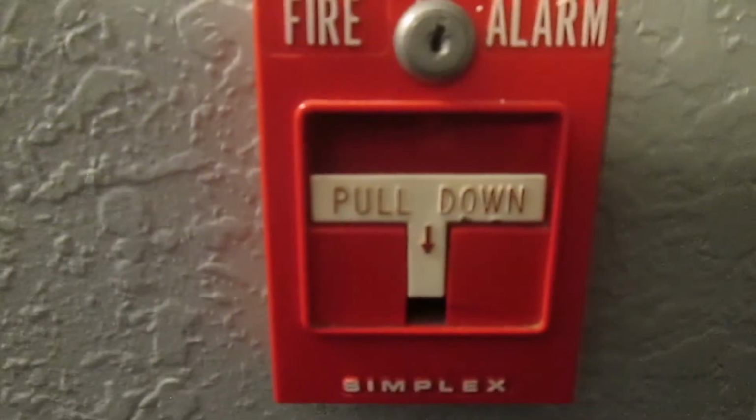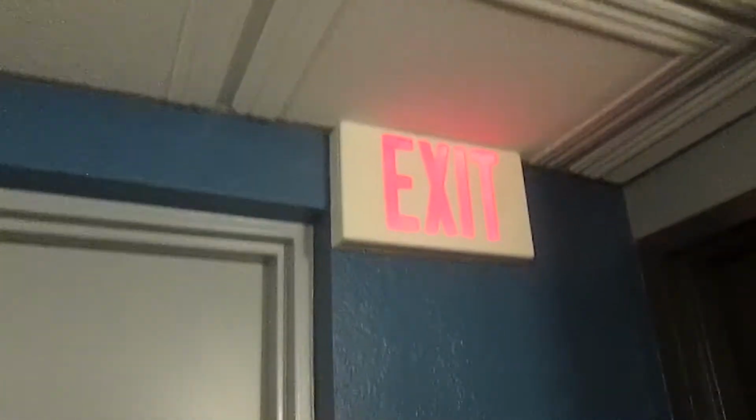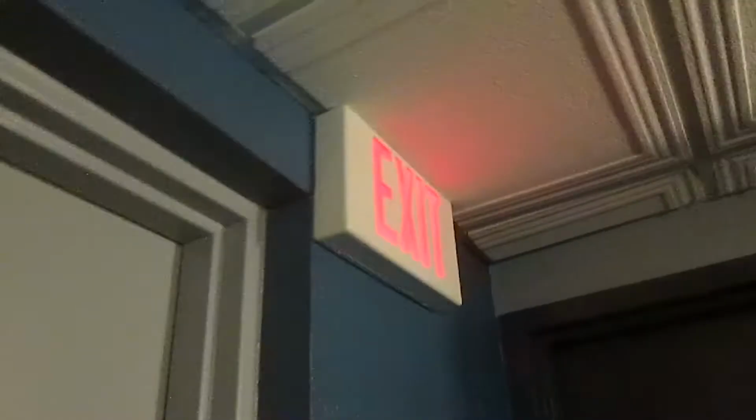Alright, and here we are at stairway D, and for all your fire enthusiasts, here's your Simplex fire pole station, as well as a red exit sign. It's usually placed above on the ceiling, right above the door, but that's a very interesting place for it.